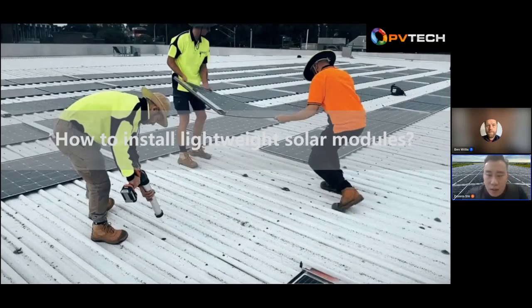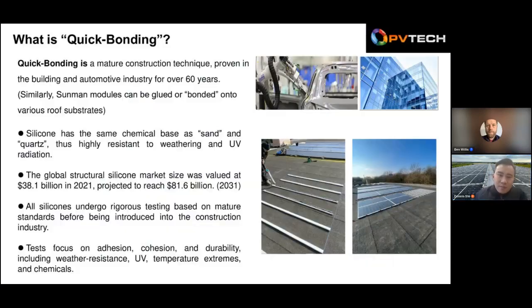The other question that lots of customers and interested parties tend to ask is, how do you install a lightweight solar panel? So the picture on the back kind of answers that question. Typically, we use an adhesive silicone glue to glue the module onto a variety of substrates. So we call our installation method quick bonding. Quick bonding, we didn't invent quick bonding. Quick bonding is a mature construction technique that's already proven in the building and automotive industry for over 60 years.